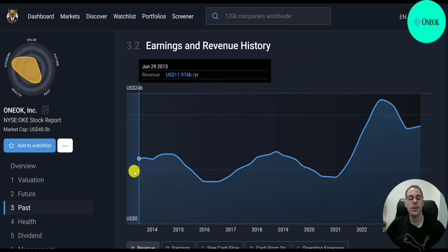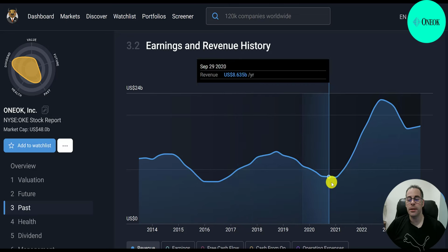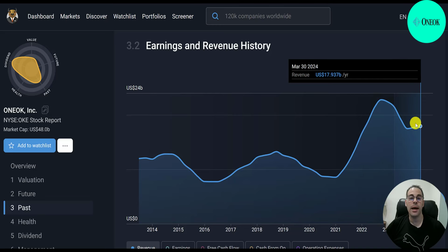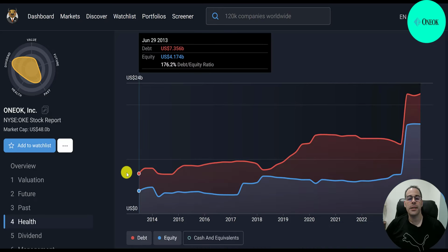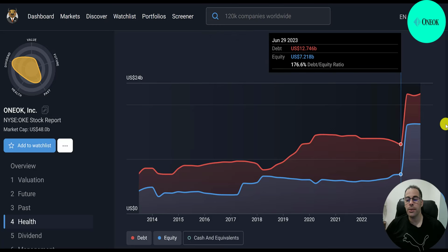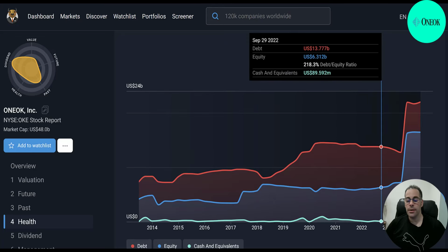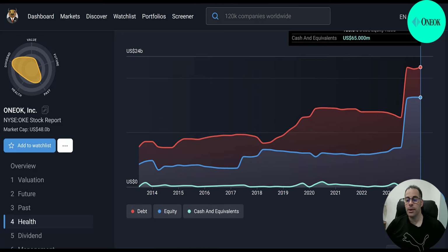Their revenue back in 2013 was $12 billion. It got pretty low in 2020, $8.5 billion. And then it almost tripled to $23 billion. It's come down a little bit, but still a lot higher than pre-2020 levels. Here's their debt and equity since 2013. They moved together, but their debt is always higher than their equity. Currently, debt of $22 billion, equity of $16 billion. And this green line is their cash. Pretty much no cash on their balance sheet, $65 million.